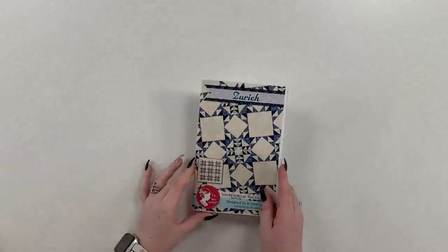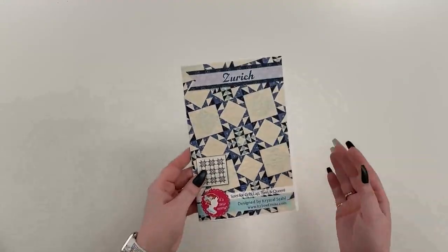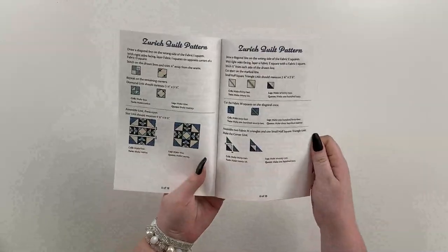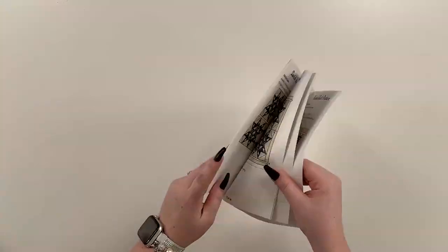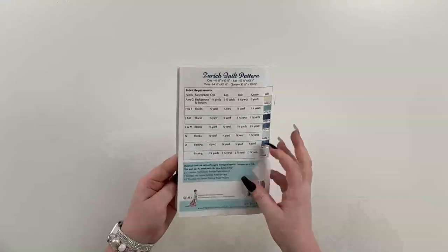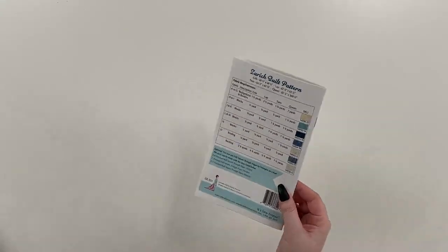Up next is the Zurich quilt pattern. You can make this in a crib, a lap, a twin, and also as a queen. As you can see, there's nice color instructions on the inside, a layout guide for different sizes, and your fabric requirements on the back.